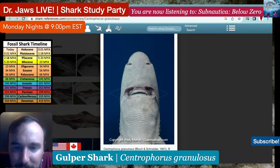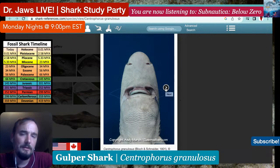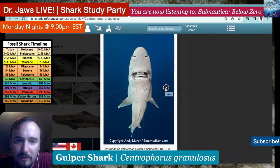You can kind of see it in here too. This is a great photo, by the way. You can see the rows of the tiny spear-like teeth, and then you can definitely see the bigger oblique teeth. Wow, have you ever heard of that in the shark world? Because I have not. I don't think we've covered any species that has that kind of jaw set. Oh, wow, that's a fantastic photo right there too.